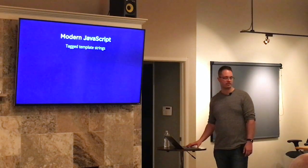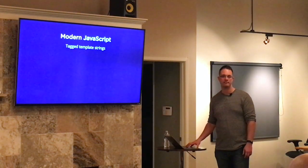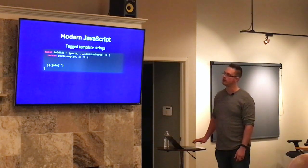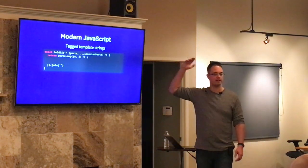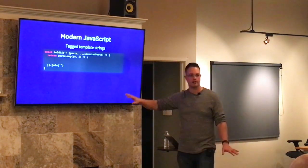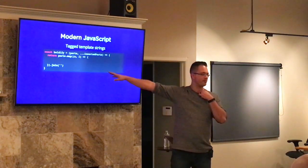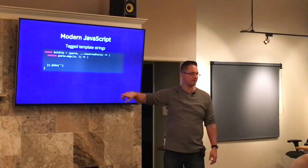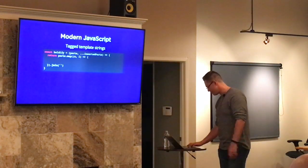Tagged template strings. This is pretty new. Even if you've been using modern JavaScript, you may not be aware of this. Okay. I kind of wish I'd done this slide backwards. This is my first time giving this talk. You're beta testers. I'll start with the implementation, and then I'll show you what the API looks like. Actually, no, I'm just going to skip through to the API.